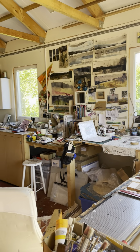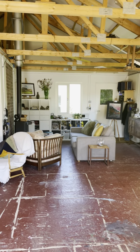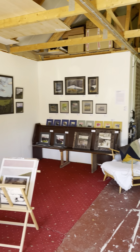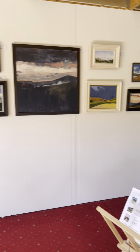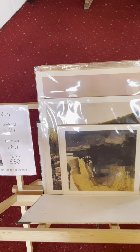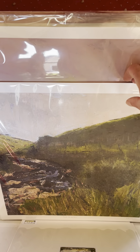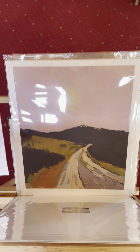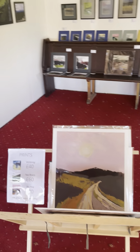So I'll just give you a bit of an overall view of the space. So I'm really pleased with it actually, it's turned out nice. I've got some prints done. These are going up online very soon. So I've just got 3 images at the moment. Big Pink, which was the first one, the original sold, so that's not on show here at the moment.